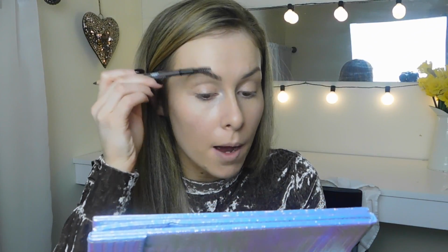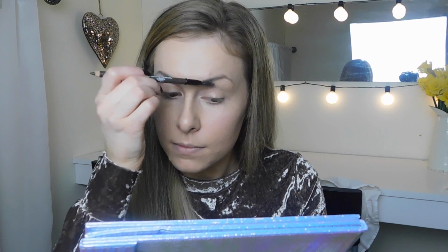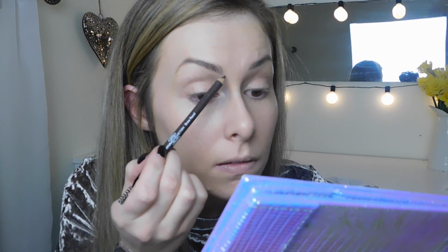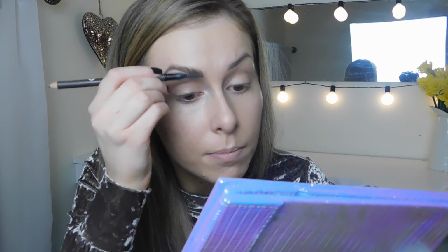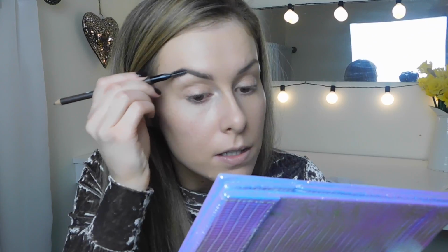So on the end you get a spoolie. So I always brush my eyebrows up. And then I literally just draw them on. And then brush the product up just so you can't see that they are harshly drawn on.